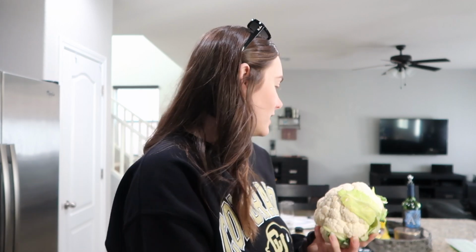This one is massive. I probably could have gotten away with the one, but you can never have too much mashed potatoes. And I'm making cauli mashed potatoes, so we're just gonna have an extra big batch, especially now that I have extra butter, I have onion, I have green onion, and I have bacon. Yeah, we are doing it up big.